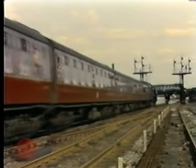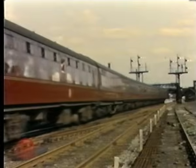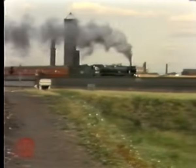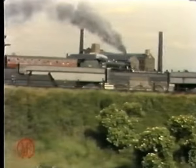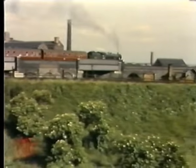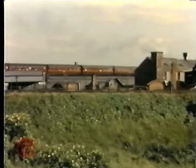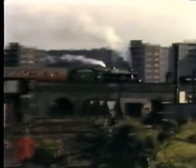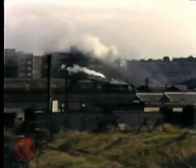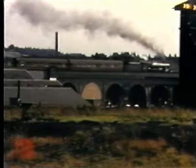At Leeds, the train reversed for its return journey to Birmingham via Huddersfield and Stockport, with Jubilee 45647 Sturdy, beautifully clean, doing the honours as far as Crewe. The price of this 450-mile tour was 45 shillings, or £2.25 in today's currency.